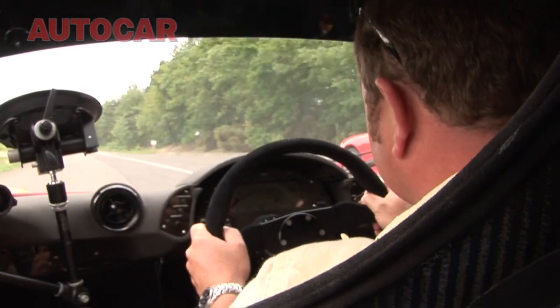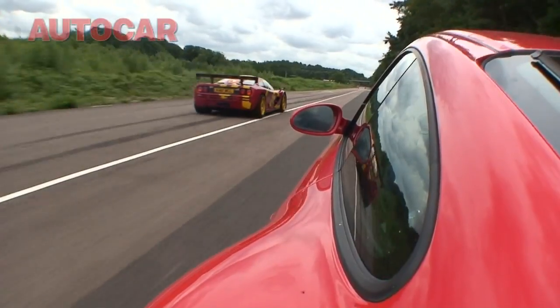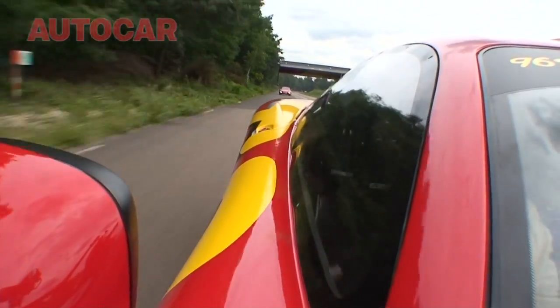He's off. And now I'm off. There's a very small red dot in the mirror. And there's a man frowning in it.